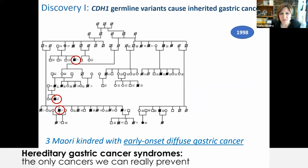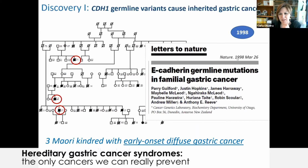So the first discovery, I call it discovery 1, are germline mutations that are inherited in gastric cancer. And this is a discovery from 1998 from a New Zealand team, from Barry Guilford and colleagues, where they found that 3 Maori families, these are large families, showed early onset diffuse gastric cancer at 21 years old or 17 or 27.